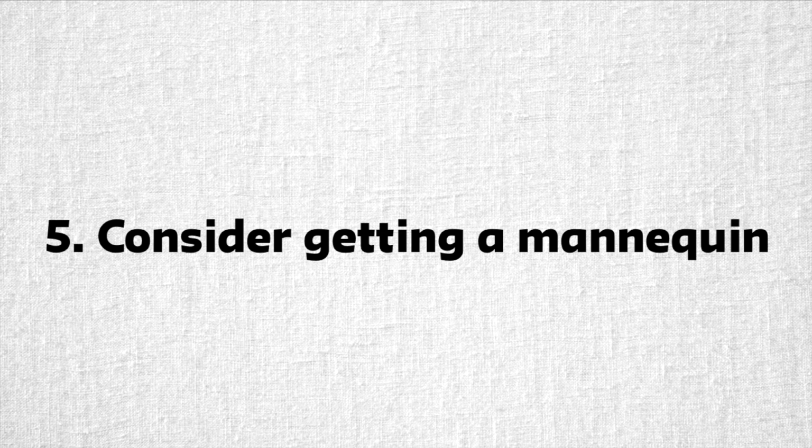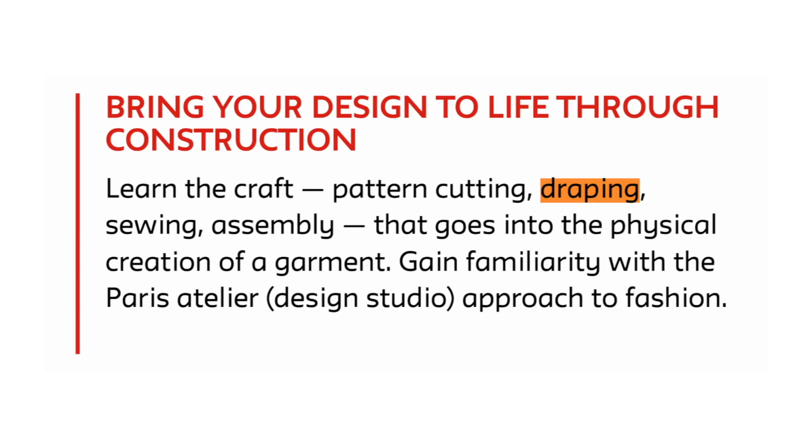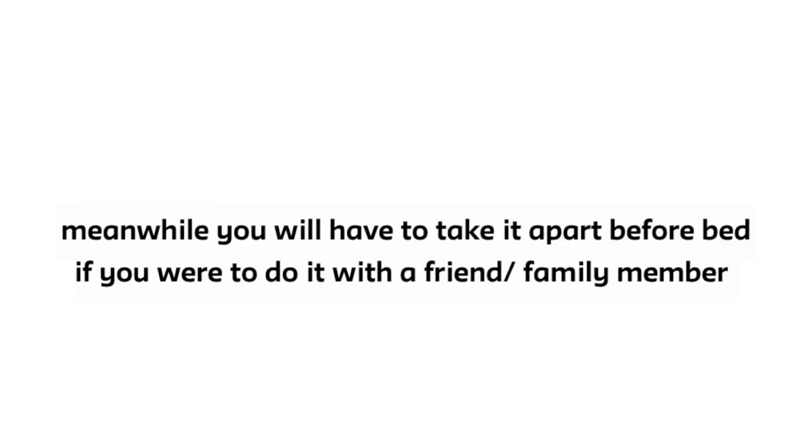Fifth, consider buying a mannequin. I swear I wish I knew this sooner. When I heard about this course that will teach you about draping, I was really concerned if you need a mannequin. Okay, it's not a requirement, so you can technically drape on your family or friends as a model. However, it's much more efficient to be able to stab pins in your mannequin and perhaps leave it there overnight if you couldn't finish it at like 12 a.m. If you're thinking, well, I can just drape on myself, right?